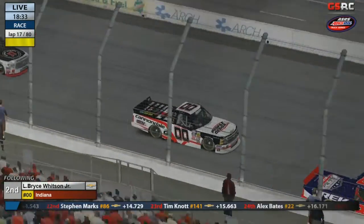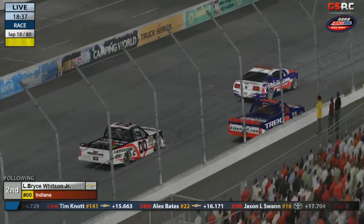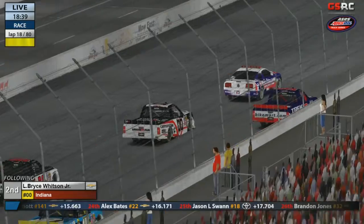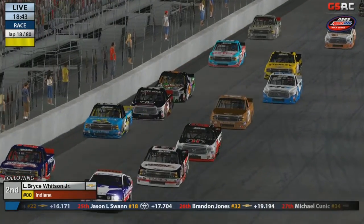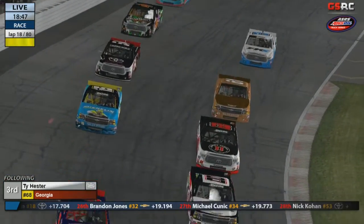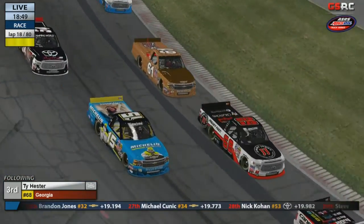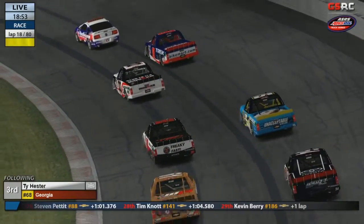Yeah, and having that inside line definitely helps as well, because it's much easier to defend a position from the inside than it is to defend it on the outside for sure. But he now has Ty Hester and Ricky Harding, who both have fresh tires from that recent pit stop, whereas Whitson and Kruhala both have those old tires that they've been running on in all 18 laps of this race so far.